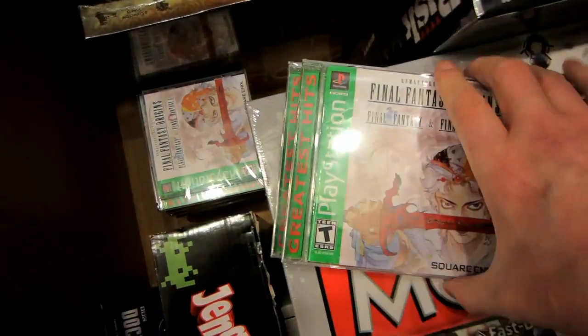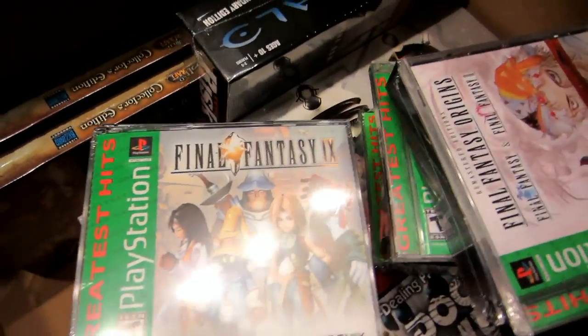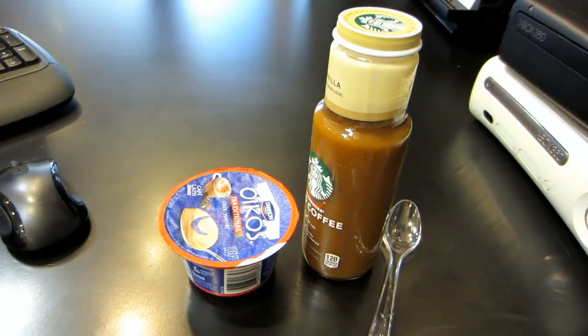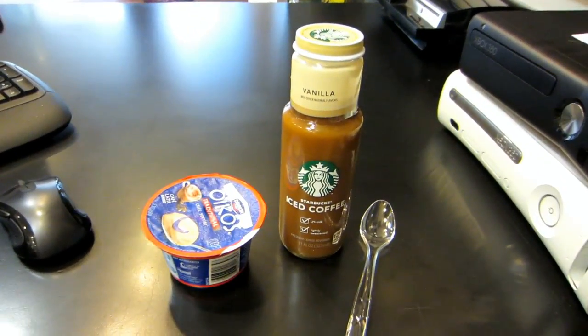And here we got some sealed Final Fantasy games. Pull these out. And, you can take a look. Your Final Fantasy IX and your Final Fantasy Origins, all sealed. And if I can, I'm going to get to my breakfast. Maybe I'll let the boxes and everything sit for a while while I just slam that down really quick.